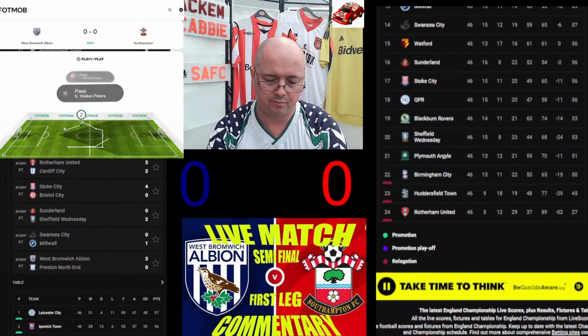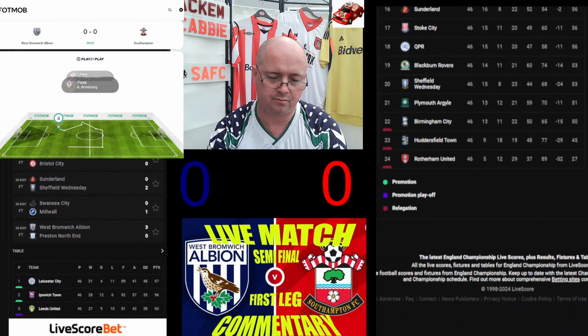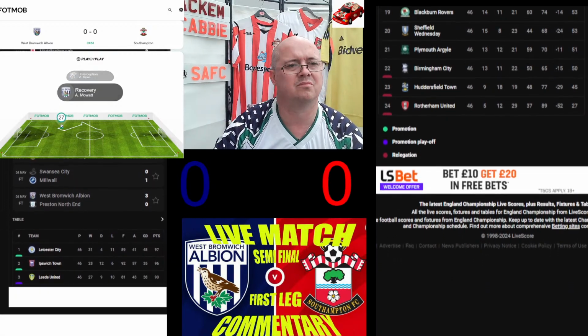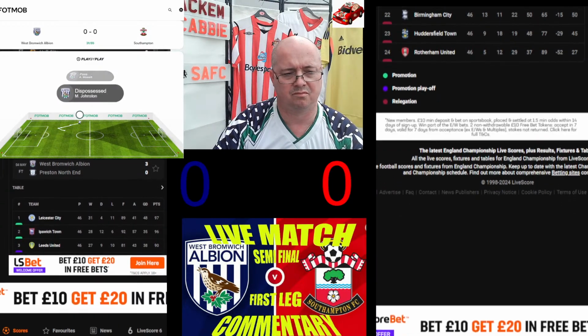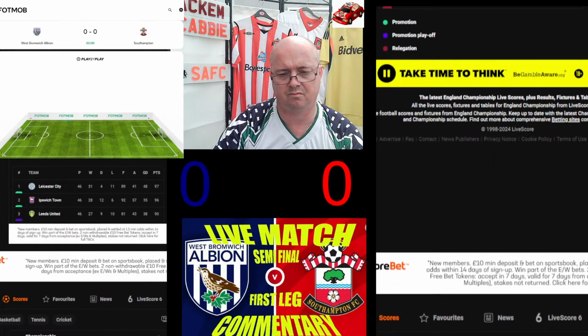Seeing much more of the ball, dictating the tempo as well, which is just how Russell Martin likes his sides to play. Whenever I've watched them this season, they've been very adept at keeping possession of the ball. I think there was a stat I was looking at a few months ago where the possession stats for them in games were like 60% per game, most of the games that they played in.